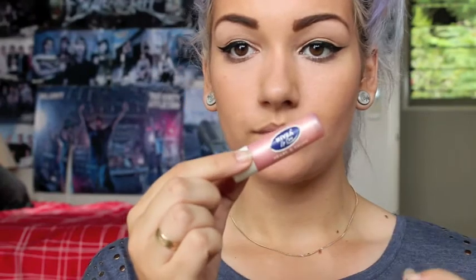And then just to finish it off, I'm getting my Nivea lip balm, and I'm just gonna put that all over my lips so they don't go all dry and gross. And that's my look done. Woo! And then I'm just gonna take out my hair and brush it all back down so it doesn't look all gross. And then I'm ready to go once I've finished brushing my hair. Ta-da! All done.